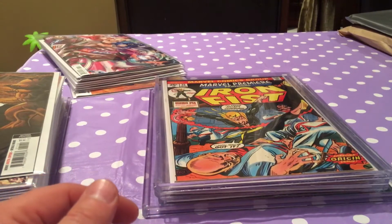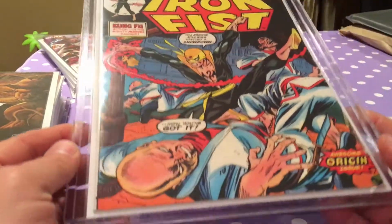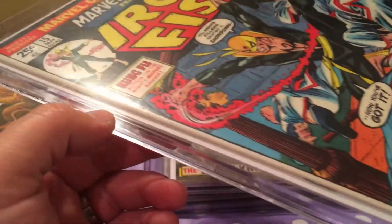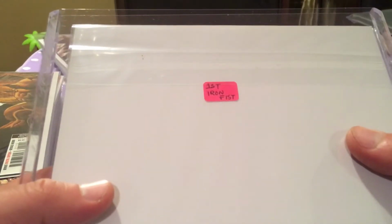Thank you, Eric. Even more happy to have acquired this. I just bought one at Pat's a little while ago. I kind of traded for it with Pat. This one I purchased at a great price. And I actually think this one might be in even better condition than the last first appearance of Iron Fist. So here you have it. Marvel Premiere, number 15. Got it from Eric at Counterplay Comics. First Danny Rand, first appearance of Iron Fist. Very happy to have, I think, an even better copy in my collection.